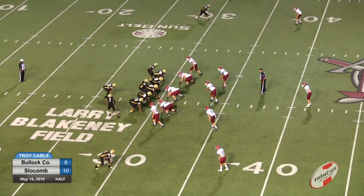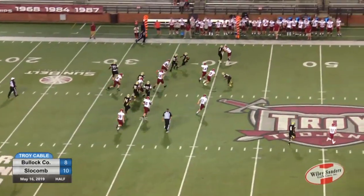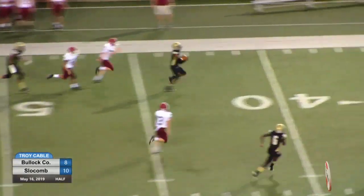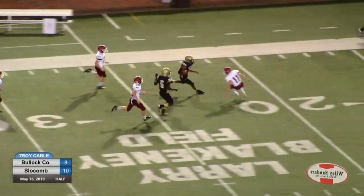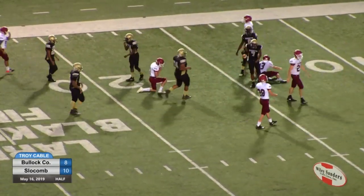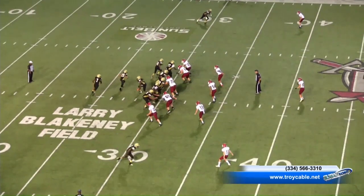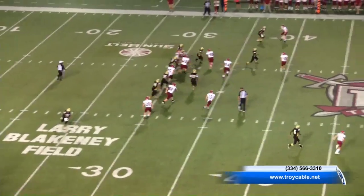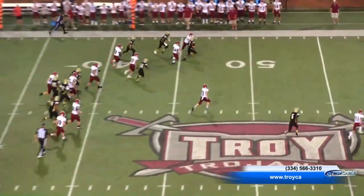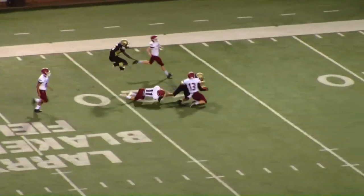Second and 11, Hornets. Motion. Toss sweep to the left. They got him flanked. That little left flank has worked tonight. And he's off to the races. Number 11's got an angle. Good open field tackle right there, number 11, and that's Brody Campbell. If he doesn't make the tackle, it's 6 points, Hornets. And that same little left sweep play has been there all night, except for one time. One time Slocomb defended it. But 15-yard line. How many times can you go to the well? Whew, I'm telling you.